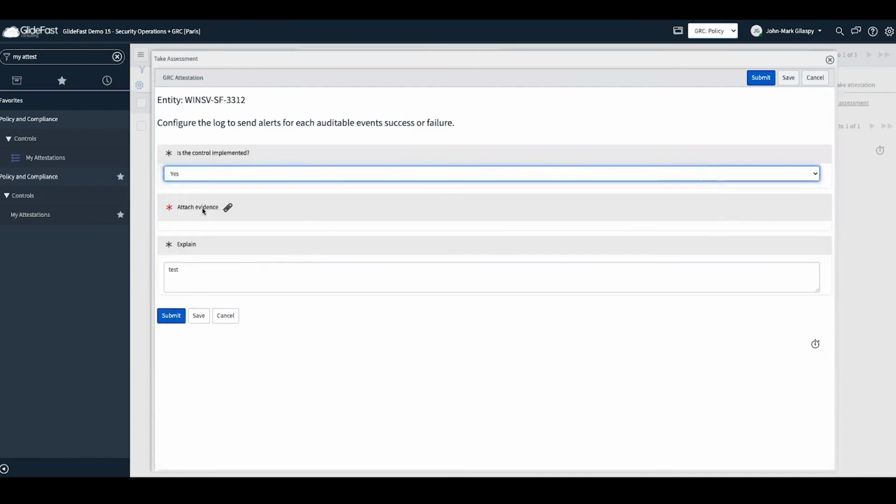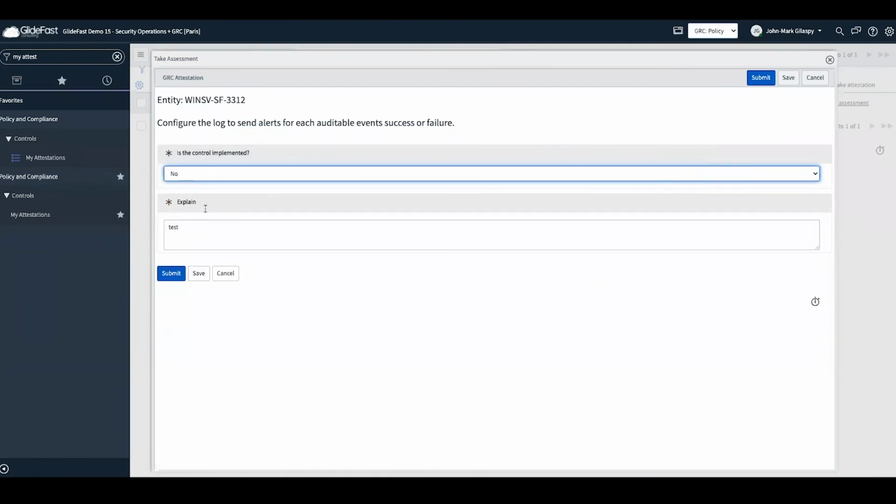If I say yes, it's going to require me to attach evidence, and this follows the standard rules for what cannot be attached and the size of the document, but we would expect a system log or a screenshot of a setting from the system that shows that that configuration is in place. Not just, yes, I do it, but because we're basing this on someone's yes or no perspective, regardless of the evidence, it's still considered a subjective answer. I'm going to say no, and no means for this server, we don't comply for some reason or whatever. And I have to explain, and I'm going to go ahead and submit this.